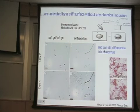And one of the reasons we can show that they are still happy is by making one of these little sandwiches. So the experiment is like this. We've grown the cells on a soft shell for several days, and they've become quiescent. So here are two different cell populations on soft materials.